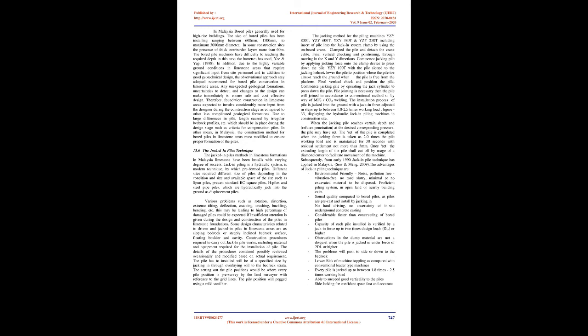In some construction sites, there is the presence of thick overburden layers of more than 60 m. The bored pile machines have difficulty reaching the required depth. In this case, the Barrette is used (Yi and Yap, 1998).